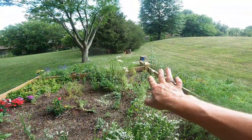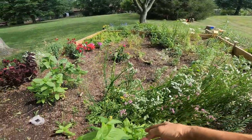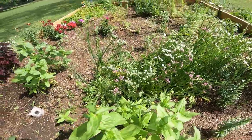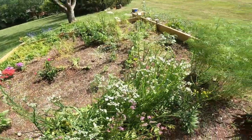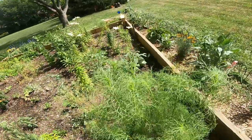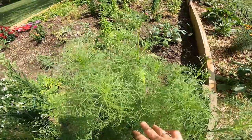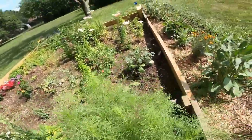As my lilies go away, I have asters that are about to bloom. I have zinnias about to bloom. And it's going to be pretty in here in about a week, probably. The cosmos are about to bloom too, some of them. There's a nice bud. And there's it. These got real nice and tall.